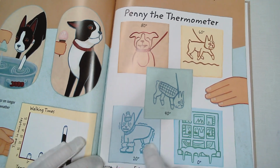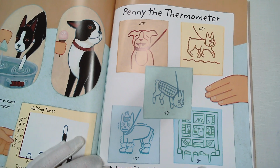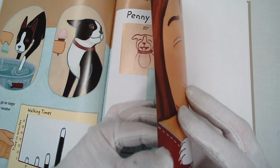Look at her here. How does she feel? Cold, because it's 20 degrees. And look at 0. She doesn't even want to go outside. She goes outside maybe real quick to go pee, but maybe not for a walk that day because it's too cold.